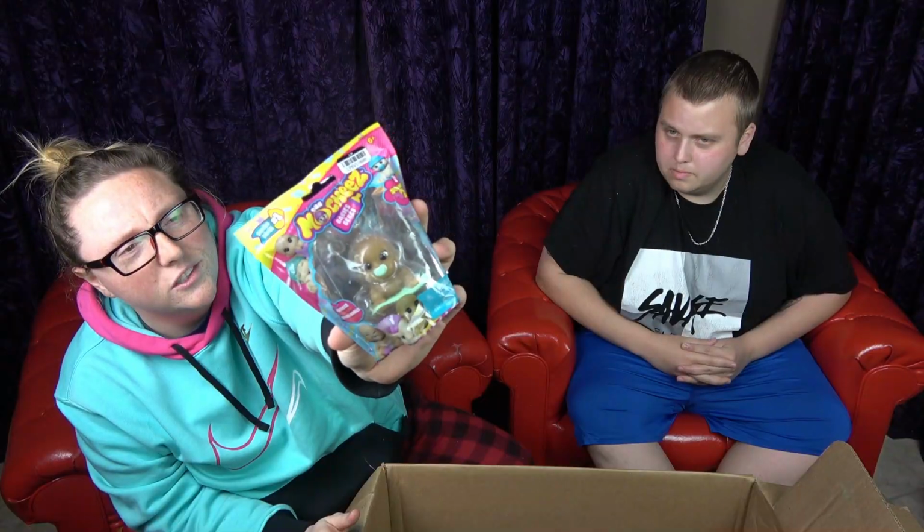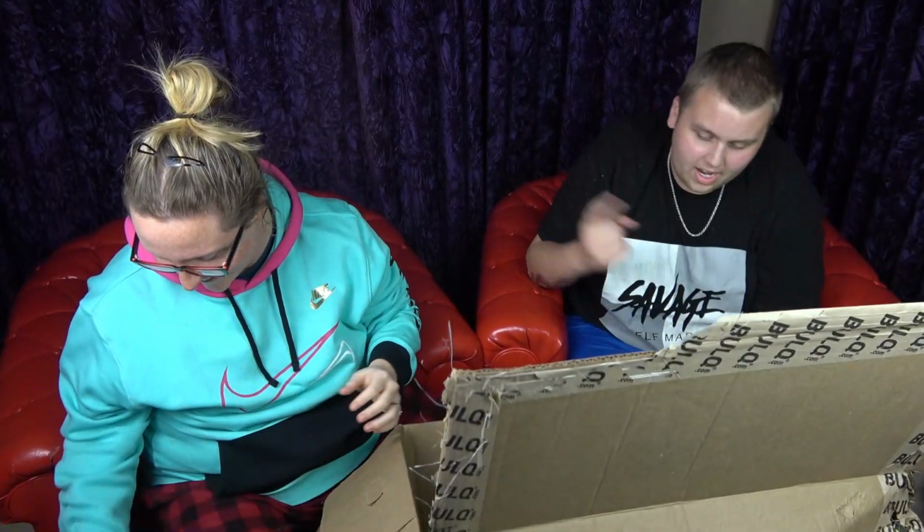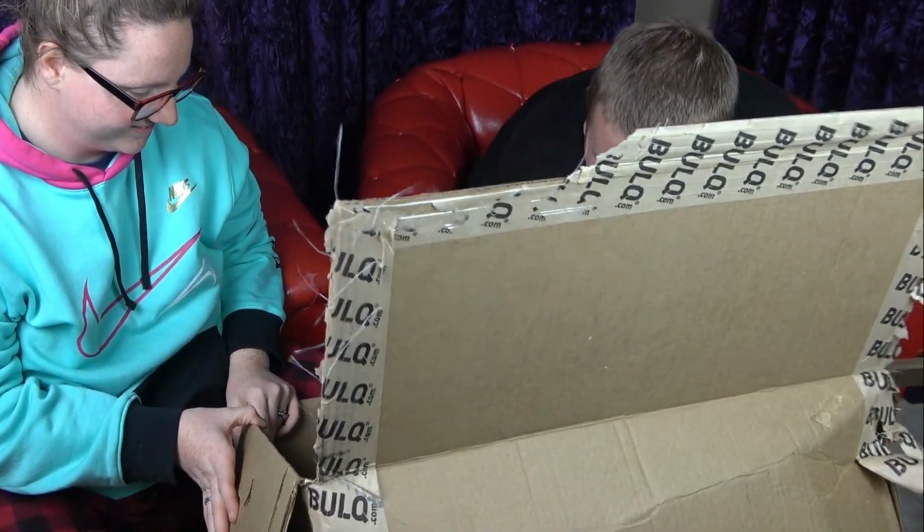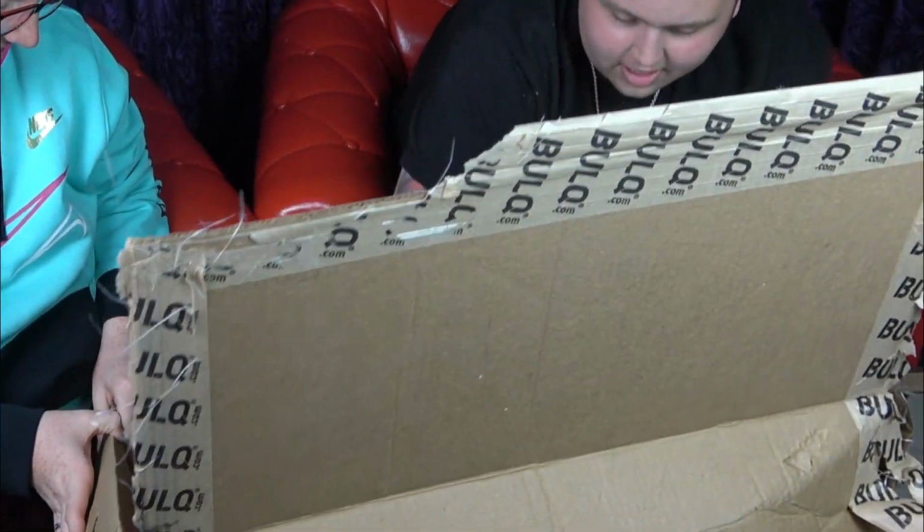This is a Maki's Babies. What are they supposed to do? That thing? I don't know. Squish and play. It's like squishies? Oh, it's like a squishy baby. That's so weird. That's not right. I don't want that. I don't want this. I don't want that. I'll take this, I guess.